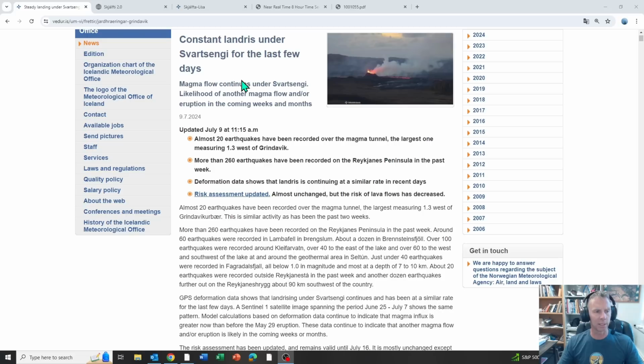The land rise continues. I think that's the big theme for today, that the magma accumulation into that shallow storage zone beneath the power plant region is still going on. All the data is pointing to it. And assuming that continues, and there's no reason to believe that it wouldn't, then we would be likely to see some magma movement either in the subsurface or at the surface as an eruption of lava within the coming weeks or so.